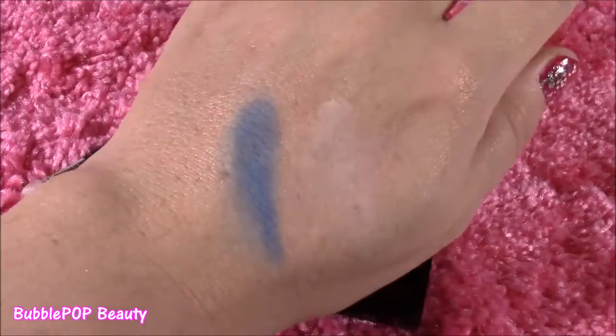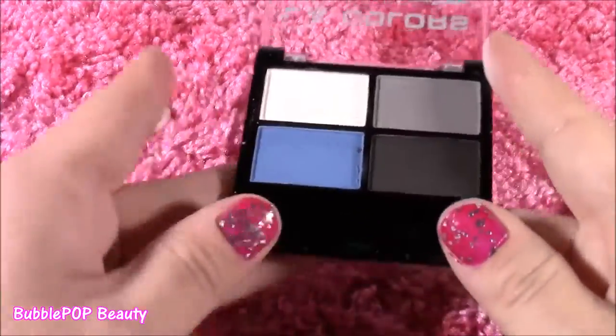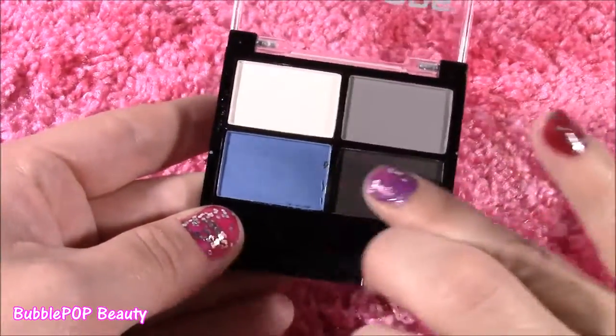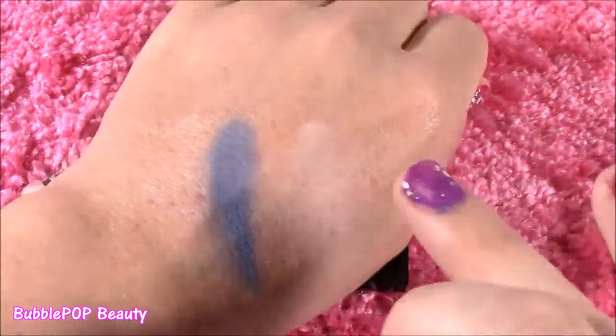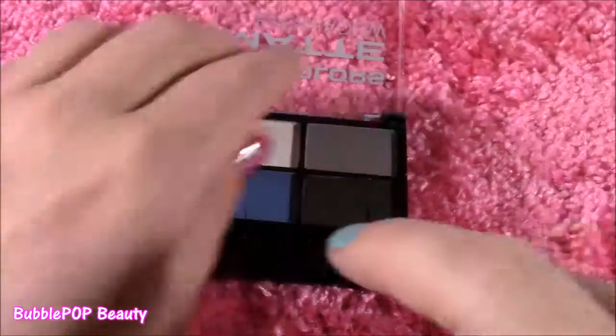I like that blue. Sometimes I do like matte eyeshadows, but most of the time I like the shimmery ones just because they show more dimension, your eyes kind of sparkle. Here is the grayish black color. That's good for a smoky eye.